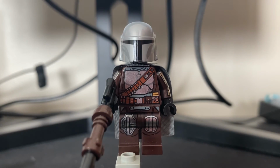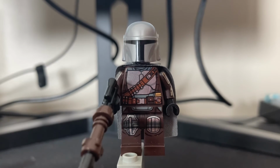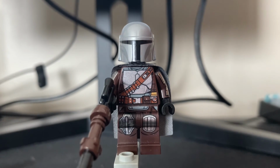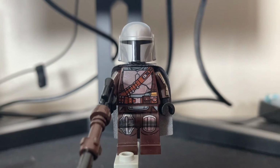LEGO, great job on this. I think a lot of people agree that's the best minifigure. The hype did sort of die down, but I think it'll be appreciated for many years to come. And I think it is a fantastic number 1 spot. It did take me some time to come up with this list, and I didn't know if I wanted to put it at number 1, but I think in the end I made the right decision, and I hope you guys think I made the right decision too.